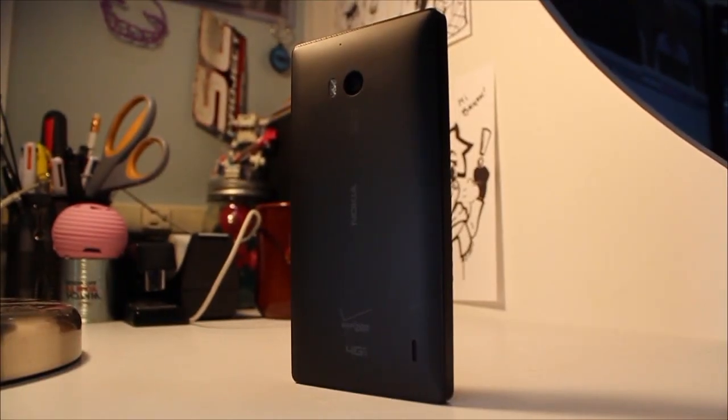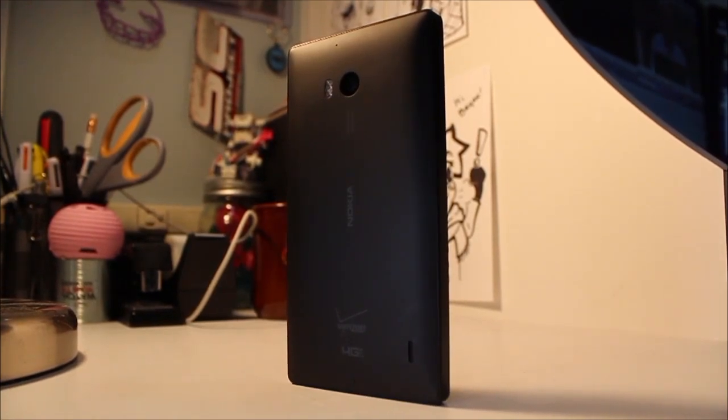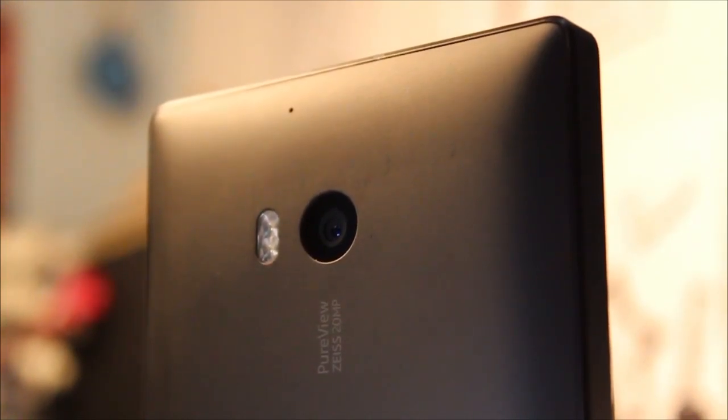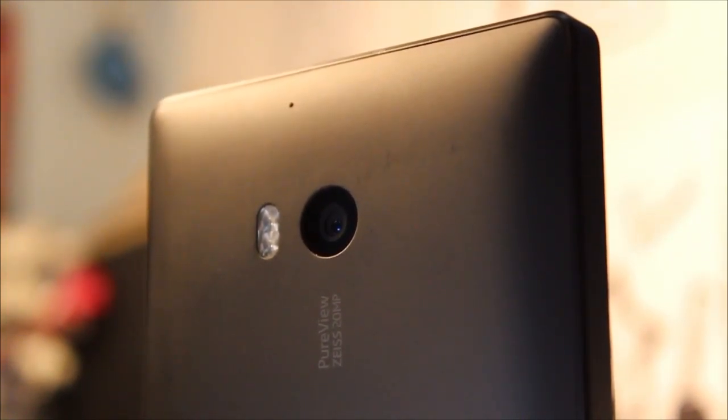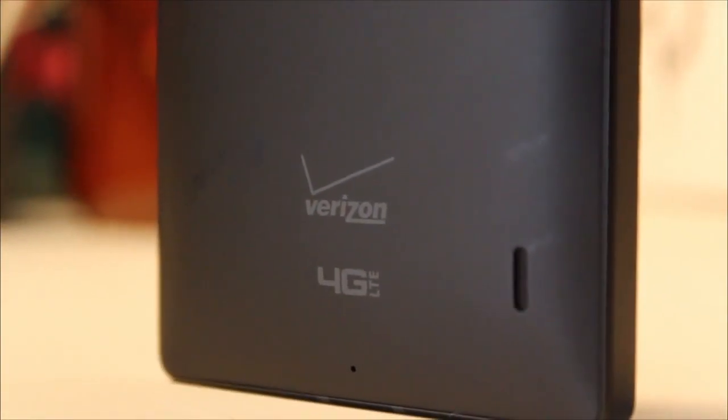I'll be honest, I'm an Android guy, and my dedicated phone that I use is a Moto X. But I really tried to dedicate myself to using this phone for a whole week. I took it on vacation with me, and really liked it a lot. The first two highlights for this phone are the screen and the camera.